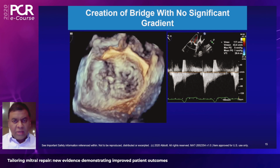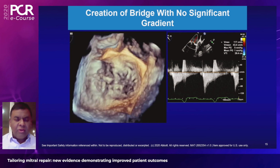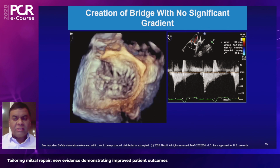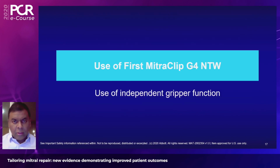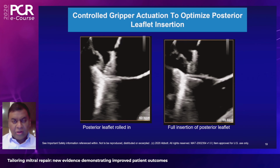And this is what it looks like with a nice bridge. And perhaps if we use 2 clips, we might have got a slightly increased gradient. Now the gradient was only 1 millimeter mercury. This is an example to show you the NTW and to demonstrate the independent gripper function.